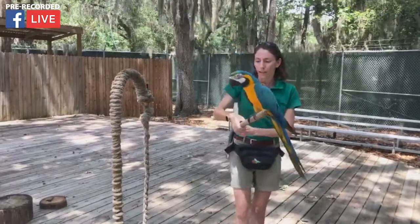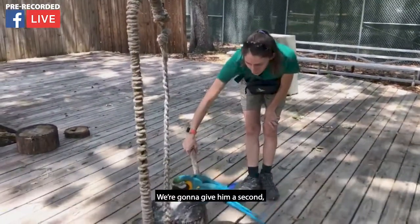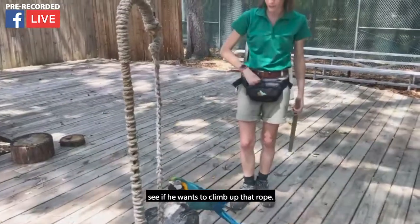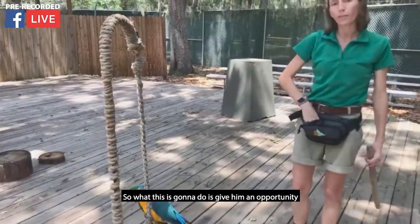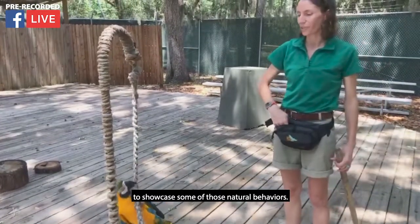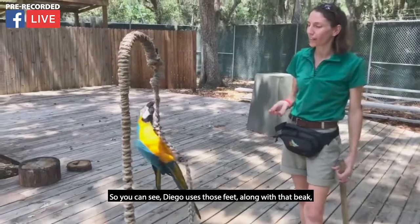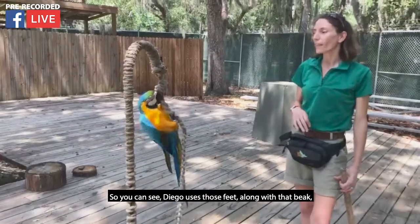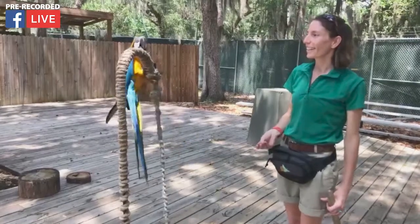There we go. We're going to set him down here. We're going to give him a second, see if he wants to climb up that rope. So what this is going to do is give him an opportunity to showcase some of those natural behaviors. These guys are wonderful climbers, so you can see Diego uses those feet along with that beak, and he has no problem climbing right up that rope for us.